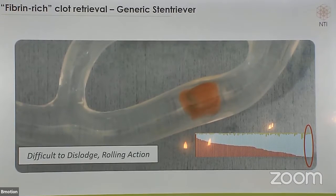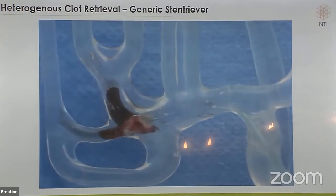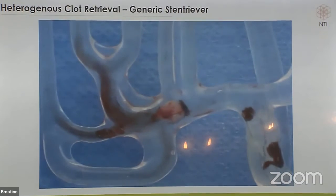Another important aspect that we notice in our in vitro studies is that clots are heterogeneous. So this clot here has a red blood cell rich tail and a fibrin head. And when retrieved with a generic stent retriever, what we see is that the first part, the red blood cell rich part, is engaged, but the fibrin part remains inside.